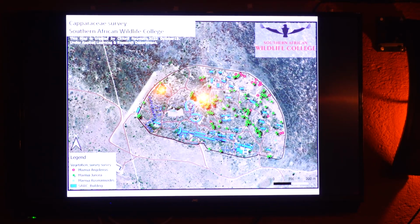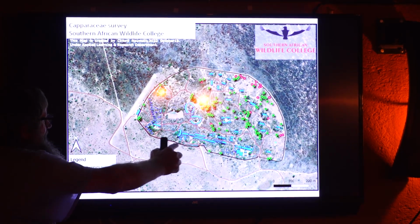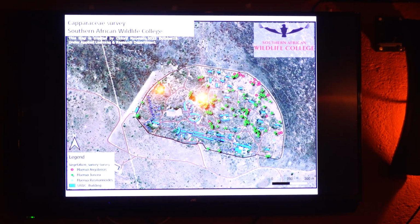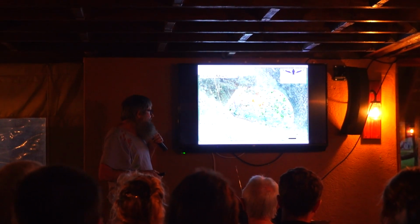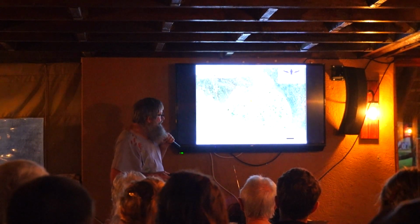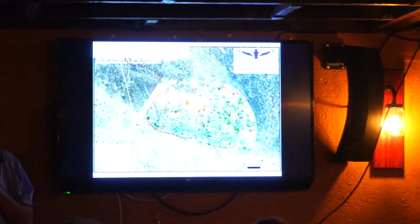So what I looked at was what could be called a little experiment at the college, where the campus has got a fence around it, which is the black line, and that's the campus. Outside the campus is your wildlife area. So your wildlife is excluded from the campus. And what I did was go through the campus marking all the Capparaceae. So all those green stars and all the red dots and the one blue one, that's 3 species of Capparaceae that occurred on the campus.